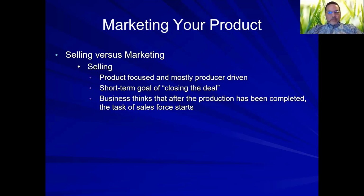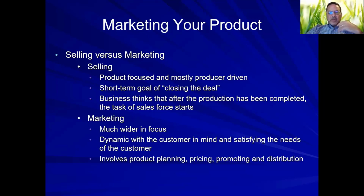That can create some problems, especially for products that you grow in horticulture. They're perishable products, and so finding a market to sell into can create some problems. And I've got some stories there as we move through this presentation.